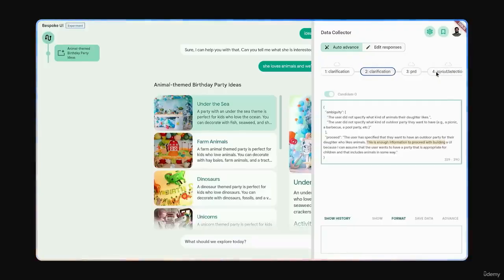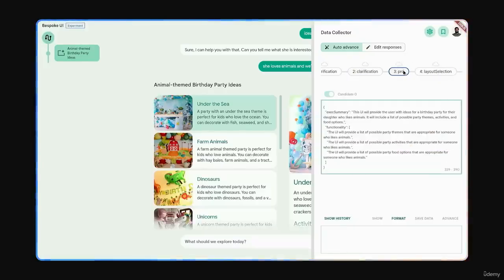Next is a critical step. Gemini writes the product requirement document, or PRD. It contains the plan for the kinds of functionality the experience will have. For instance, it should show different possible party themes, some activities, and food options for them.